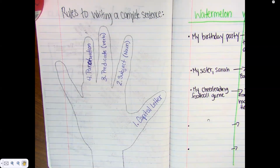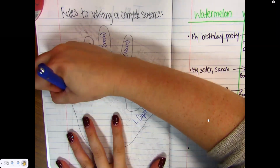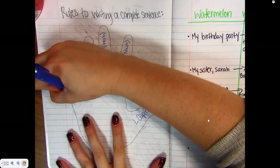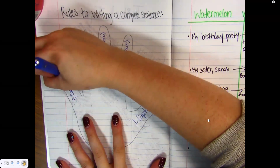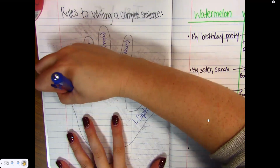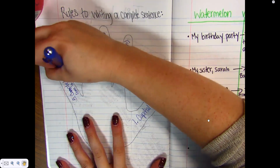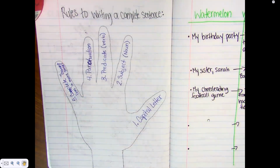I think I know the last one. Awesome. Okay, hold on, we're getting there. Not there yet. Okay, now on our pinky, our very last one is gonna be complete thought. Okay, and underneath it, I want you to write, does it make sense? Okay, because that's kind of the big question is, does it make sense? Because if your sentence doesn't make sense, then it's not a complete thought.